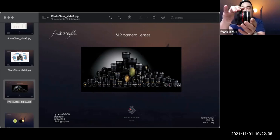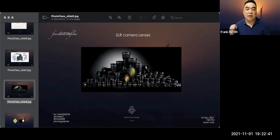Let me show you guys an older lens. If you can give me a second, I'm just getting it from my cabinet. An older lens that was manufactured around 30 years ago. And I believe some of you will appreciate that. Okay, so I'm back.